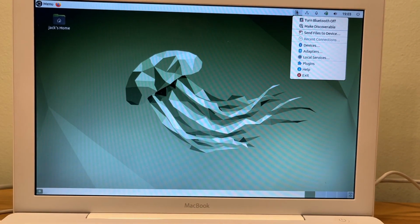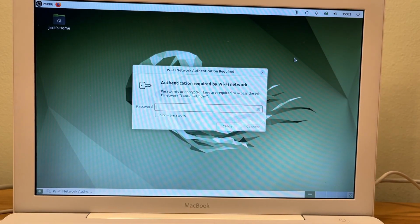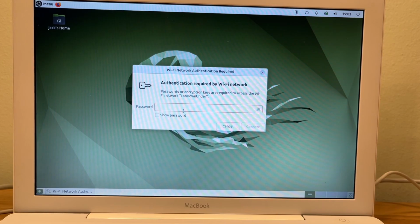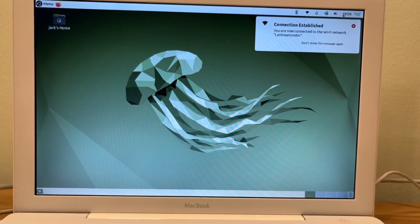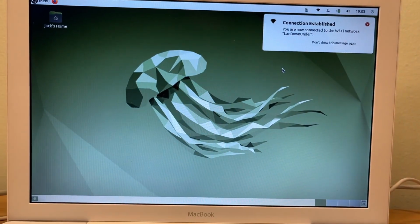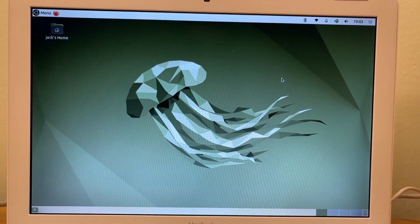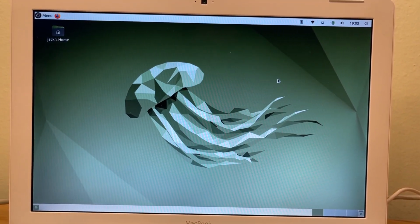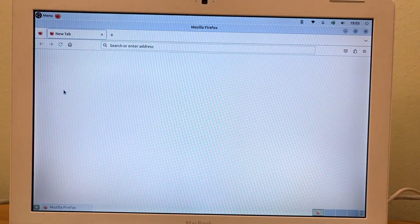So Bluetooth looks like it's working. Wi-Fi is working, so we'll connect to my Wi-Fi just to check out how reliable it is. Those are pretty basic things. If there are already problems with Wi-Fi or something similar, then it's for most people really not a good idea to go ahead. But nowadays Linux has gotten more involved with Macs.